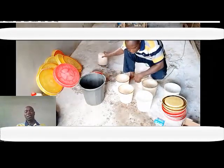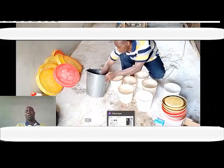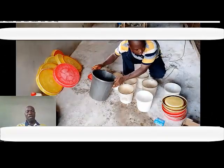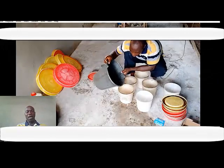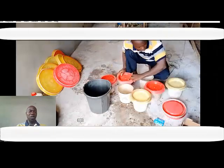Now it is time to mix it thoroughly. I've mixed it thoroughly now. Then I will share it into those containers. Then we go there and serve it to those chicks.